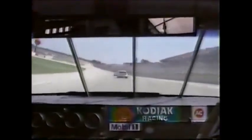Morgan Shepherd has a problem. He's gone from the front back to the back of that field, back to about eighth or ninth spot, and looks like he may even drop back some more. You don't even see him in this line. And here is a replay.